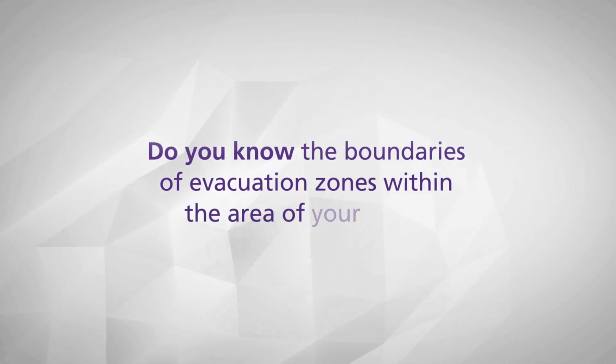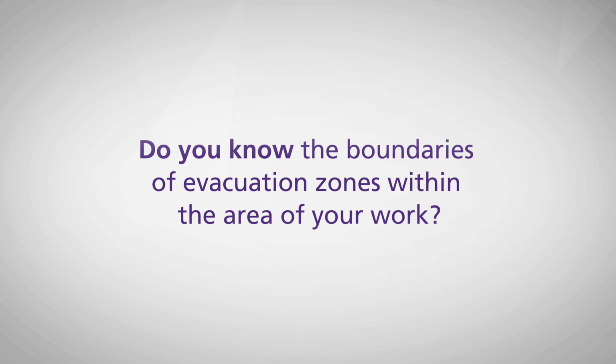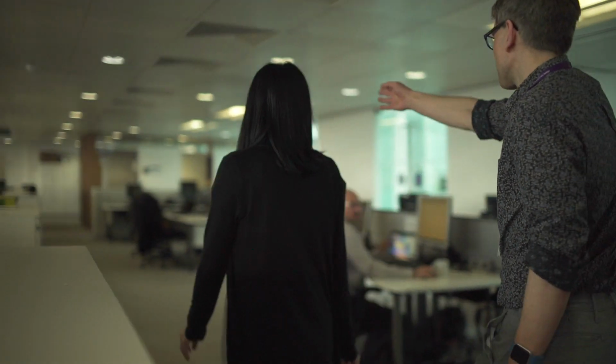Do you know the boundaries of evacuation zones within the area of your work? If you don't, speak to your line manager about this.